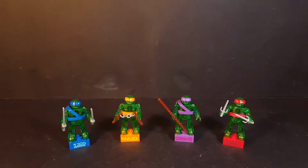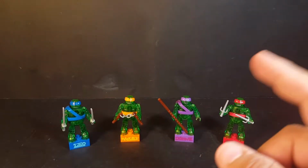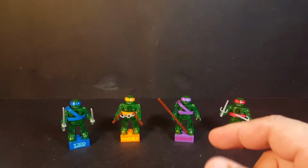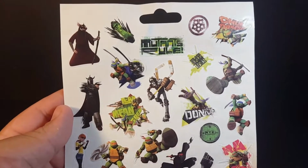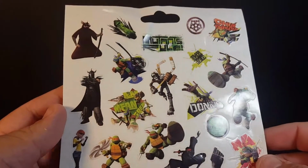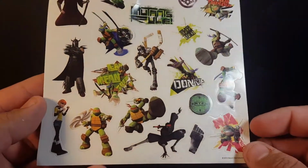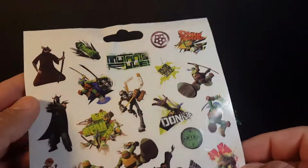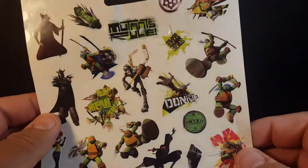Guys, now let's take a closer look at the Mega Bloks Ninja Turtles here. Now, actually, before I take a look at them exactly, I thought that this was pretty cool. I actually bought these on eBay, and the seller on there was nice enough to send me some TMNT stickers too. So that's pretty cool. I like when we get little bonus gifts on eBay and stuff like that, so shout out to that seller.